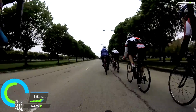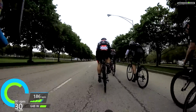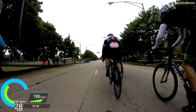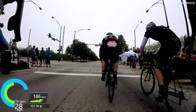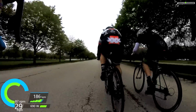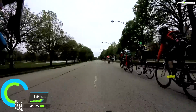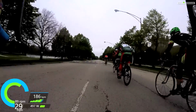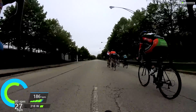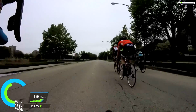I was also using this side of the course to move up past other riders, because this is where a lot of riders were taking it easy. I don't know if that was the best idea, because I do feel that I used a few matches that I probably didn't have to by moving up on this side of the course, especially moving up in the wind. If I wanted to move up, I should have been on the other side, on the sheltered side of the road. So I wasn't comfortable with where I was. I wanted to move up. I wanted to try and catch that guy that was off the front.